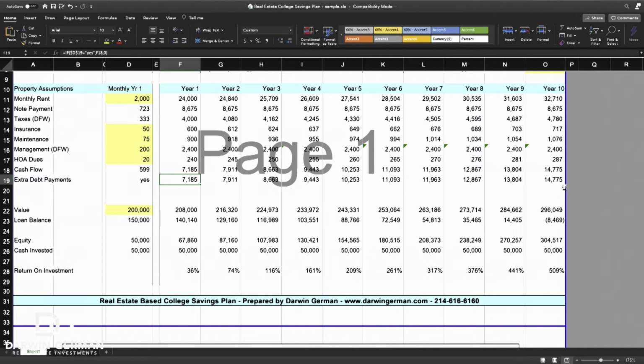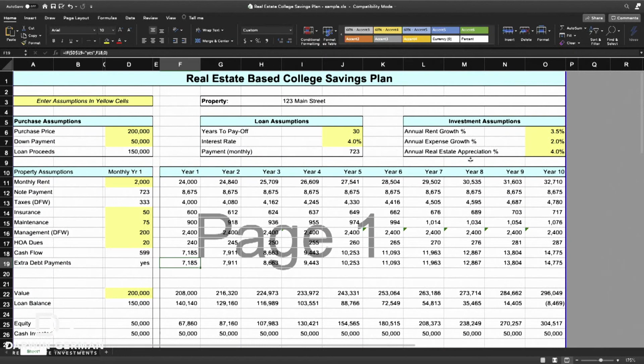This is the best program you can use. Now, there's nothing fancy about this. All it is, is a real estate-based college savings plan. You can do this any way you want to, but the bottom line is you're buying a house, you're earmarking it for your child, and then you're doing what you can to pay it off.